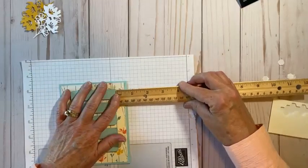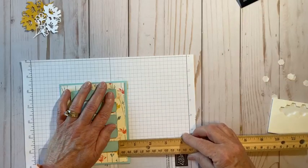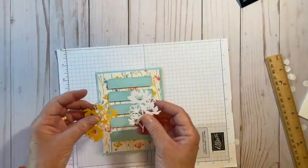Okay, so if you're real fussy, take it. Just go down the side, make sure you're a 1/2 inch on that, and then give it a press. There you go. So how easy is that?